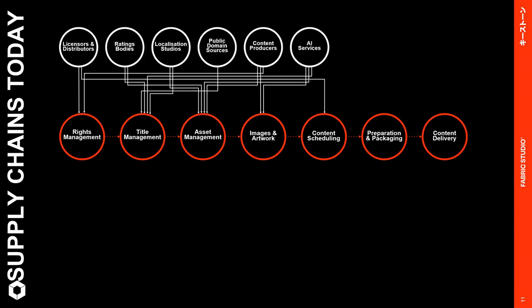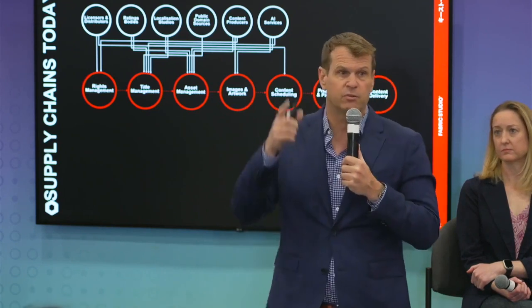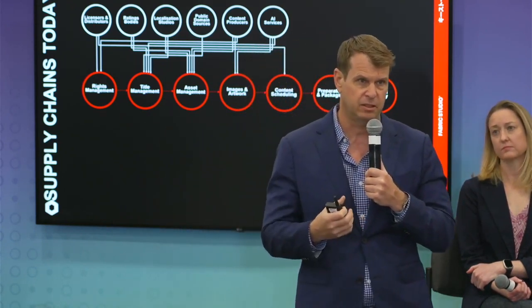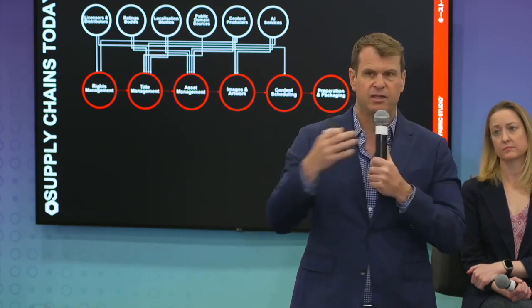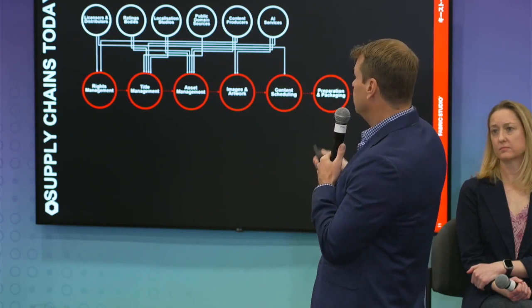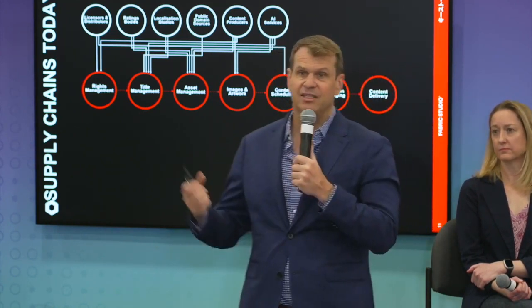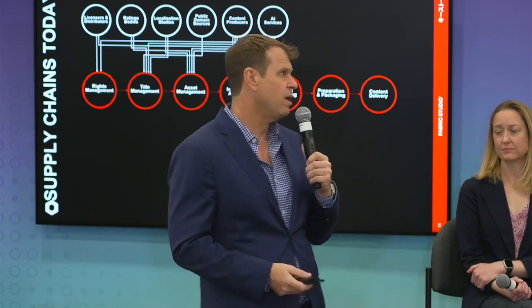But what are the things that interact with this? And this is where it starts to get interesting and complicated. Because you have these individual 7 silos, you've got different licensors and distributors that interact with different pieces of it. So you do a rights deal, but they also send you title information. And they also send you asset information and images, right? And so you are touching all of these different points: different ratings bodies, localization studios, public domain sources. More and more, we're seeing a lot of AI services coming in. So where do you put all this stuff? And how do you orchestrate it in the right way?